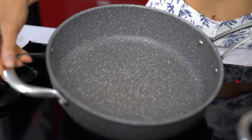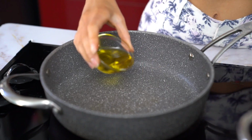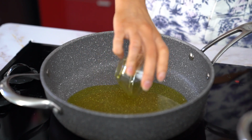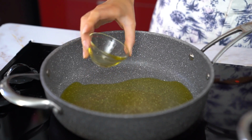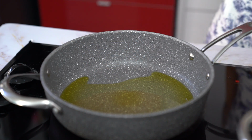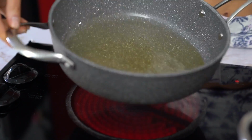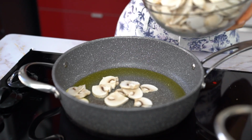Find yourself a stir fry pan or one of these deep pasta pans. A lot of the time they're just called stir fry pans, but I like to make all of my pasta in these types of pans. We're gonna heat up about 1/4 cup of olive oil over high heat. You can also use butter for this if you want, or a combination of the two, but you wanna make sure it's nice and high before you add your mushrooms. When your pan is nice and hot, you can add in your mushrooms.